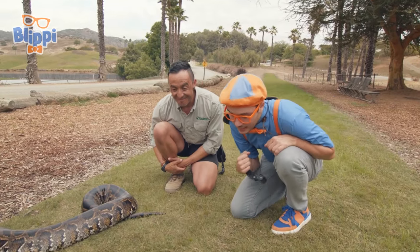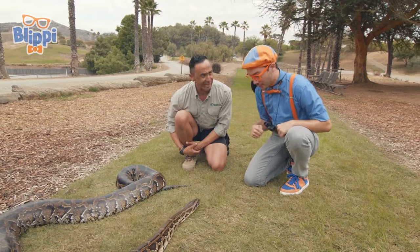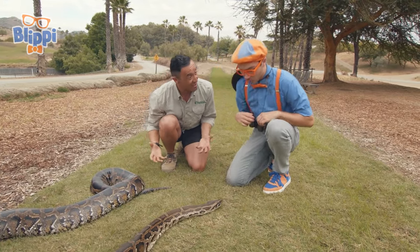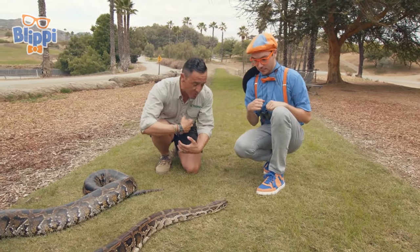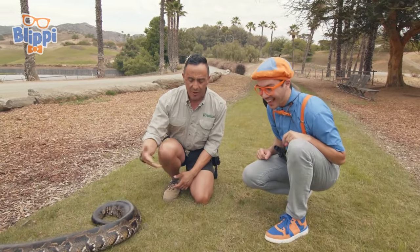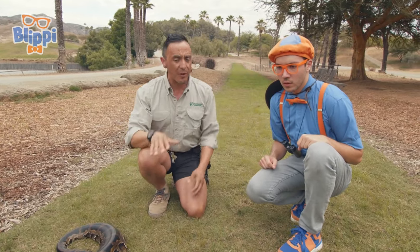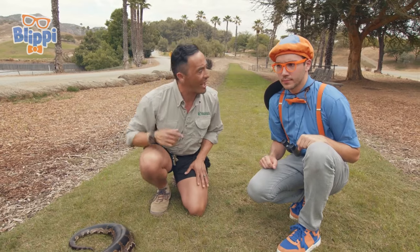Oh, I'd like to give you a hug, but I feel like they have really powerful hugs. They really do. Yeah, this predator is a constrictor, so he just holds his prey super, super tight. And that's a good thing you noted too, actually, Blippi. You know, these animals, Julius, he's an ambassador. He represents his wild brothers and sisters, but we definitely want the kids out there to know you don't want to be handling a wild snake like this.